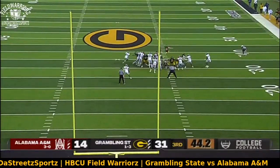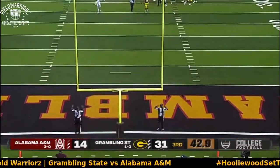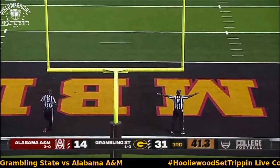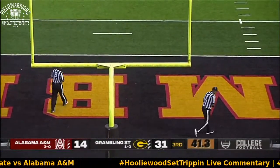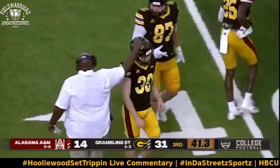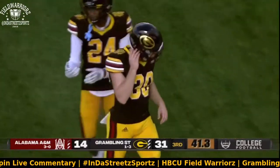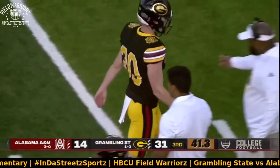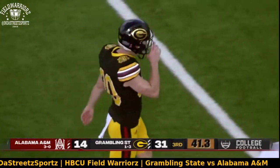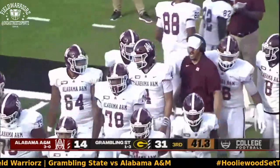But big stop for Alabama A&M. So the Tigers are going to attempt a long field goal from Garrett Urban, and this one is no good. It's wide to the left, if you're watching at home, but wide to your right, but Garrett Urban just kind of hooked that one a little bit to the left. So a scoring opportunity is missed by the Grambling Tigers. Now that may be the window for the Bulldogs to open up if they can get their offense to actually open up and do something.